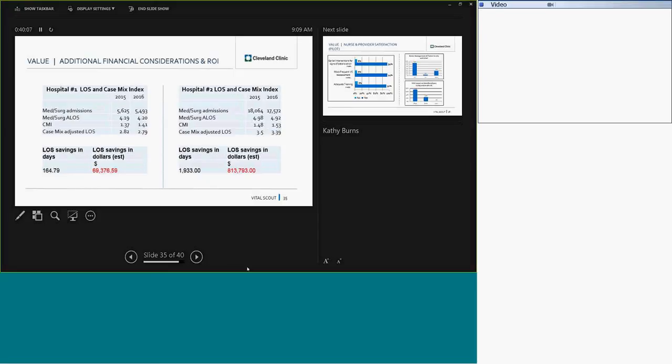So to demonstrate return on investment here, 2016 case mix adjusted length of stay was compared to 2015 pre-implementation length of stay. And you can see resulting savings of 2,100 days, which equates to an estimated $900,000 in savings.